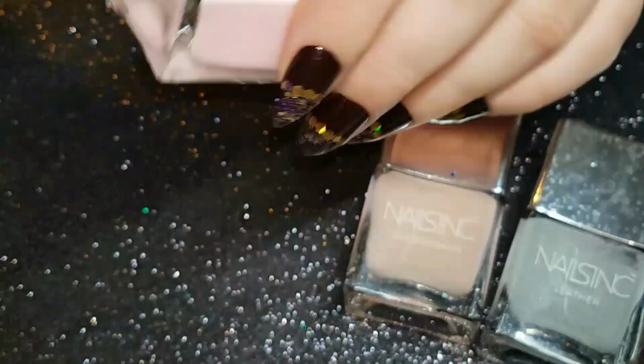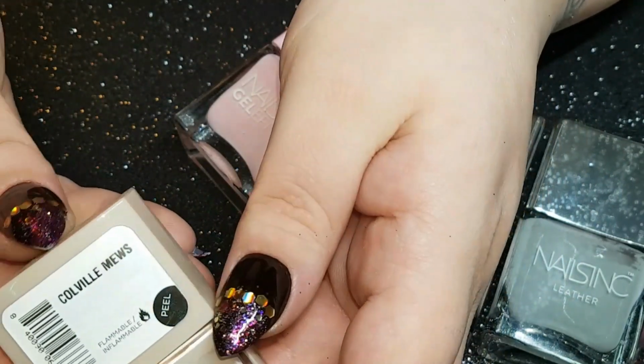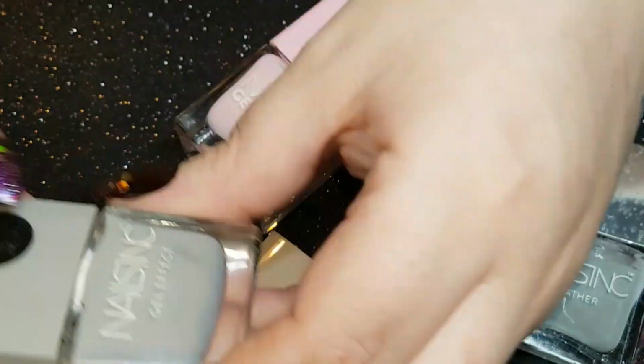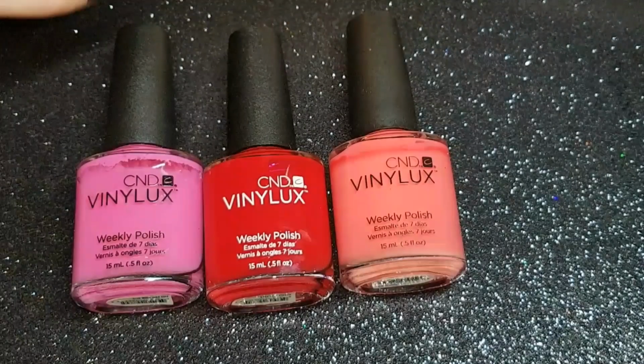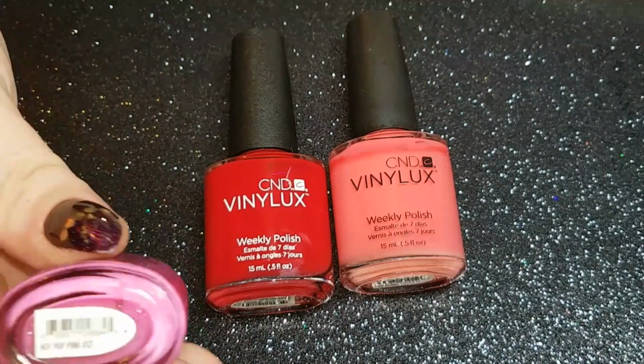It's called Shelton Street, sorry. And again, we have another really beautiful nude called Colville Muse. And finally, and the last polish from Nails Ink, we have Hyde Park Place, which again is a really beautiful dove grey. Next, we have a few polishes from the CND Vinylux range, and this is a range I absolutely love.